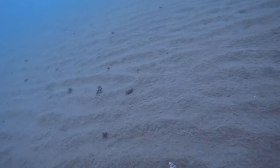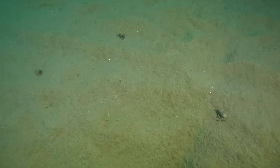Probably worth mentioning, we're not really going for scallops. Well, if we see scallops, we'll take scallops, but we're actually coming down to do a little bit of photography, a little bit of filming, and just see what life's like here when it's a little bit shallower. So there's all sorts here. There's a brittle star hidden in the sand.